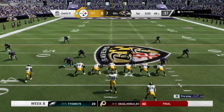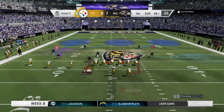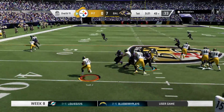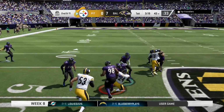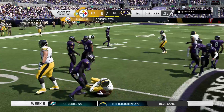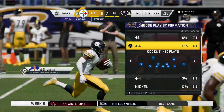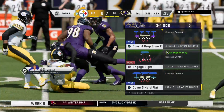Come on, set. Check 13. Snap. Draw play, and it's Snell. And across midfield he goes into Raven territory. 8 yards there on the carry, and now they're left with a much more manageable 3rd and 3.